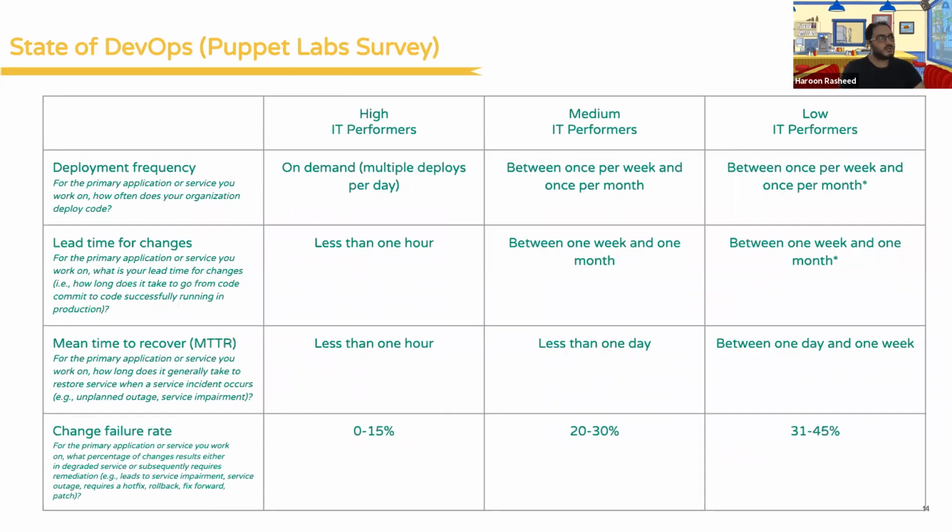One of the key things for us was we looked at different surveys being done by companies, and one of the key surveys, done by Puppet Labs, was quite close to what we're trying to achieve as well. So it highlights there are a number of KPIs or metrics on the left hand side, like deployment frequency, lead time for changes, mean time to recovery as well, and change failure rate. And as per them, when they floated this survey to different organizations, depending on the answer, an organization can be deemed as low IT performer, medium IT performer, or high IT performer.